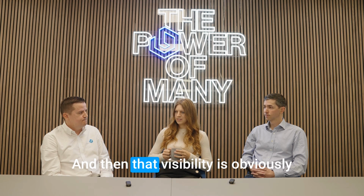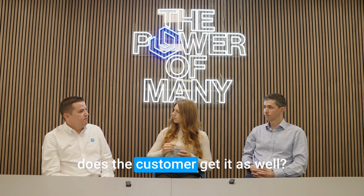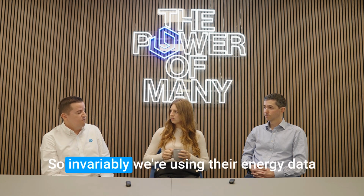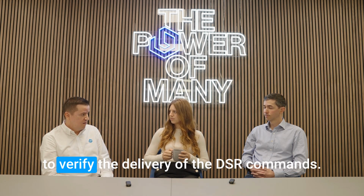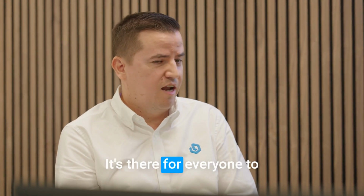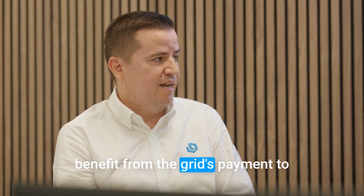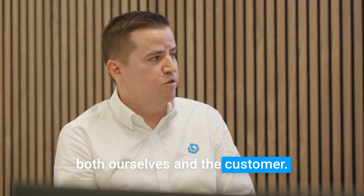And then that visibility, so obviously the remote operations centre, the ROC, has that visibility, but does the customer get it as well? They do as well, yep. So invariably we're using their energy data to verify the delivery of the DSR commands. And therefore that's all transparent. It's there for everyone to see in terms of the results, and it's also used to validate the benefit from the grid's payment to both ourselves and the customer.